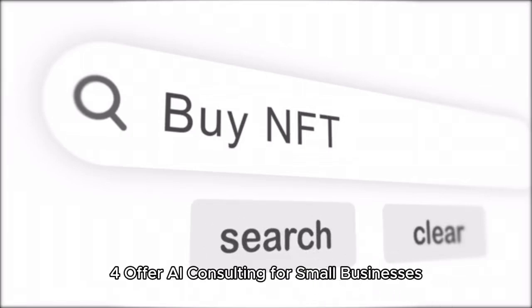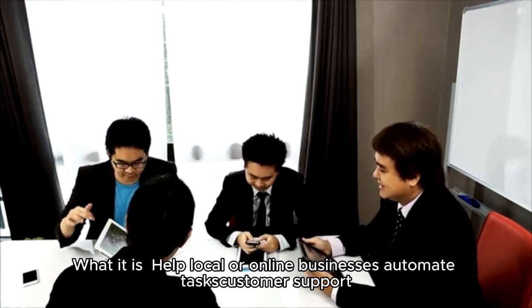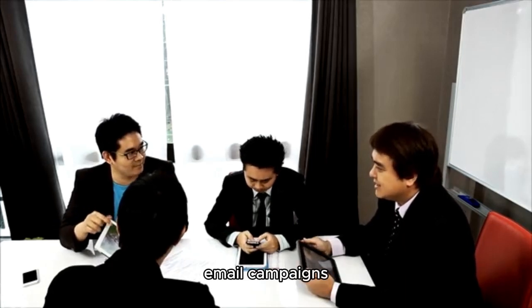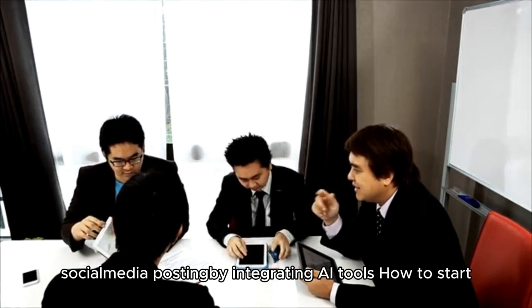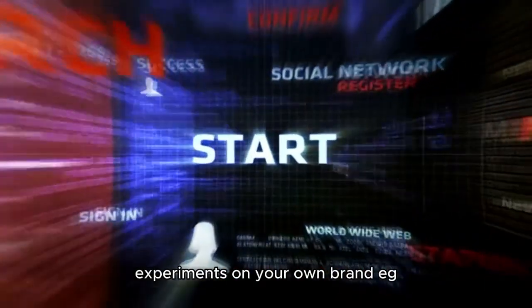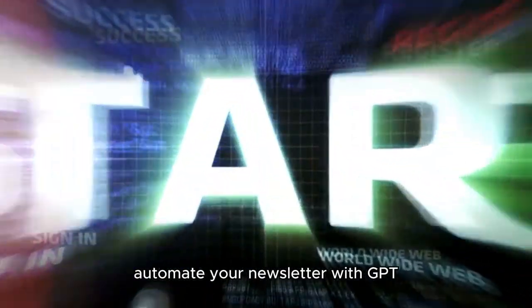4. Offer AI consulting for small businesses. What it is: help local or online businesses automate tasks, customer support, email campaigns, social media posting by integrating AI tools. How to start? Build case studies. Run AI experiments on your own brand. For example, automate your newsletter with GPT.